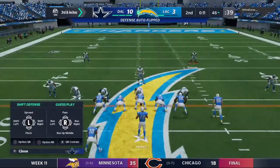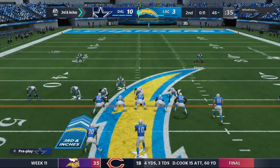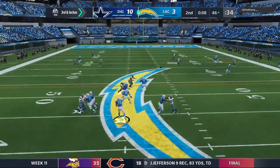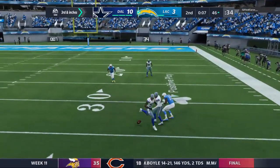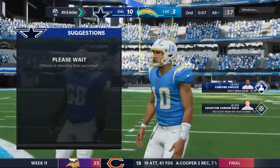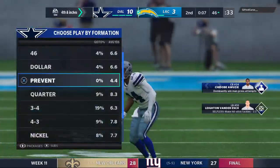The last catch nearly got him a first, but it did not, and they'll try to convert on 3rd and inches. Herbert back to the air. And he can't come up with a pick. Nearly his second of the game. Instead, 4th down. Incomplete. It's now 4th down.